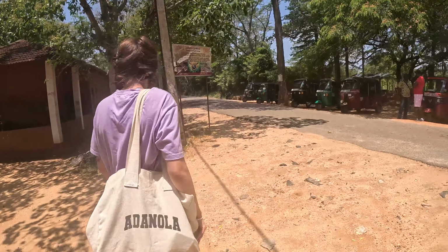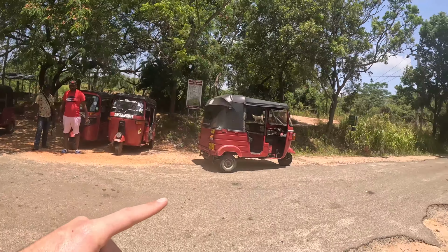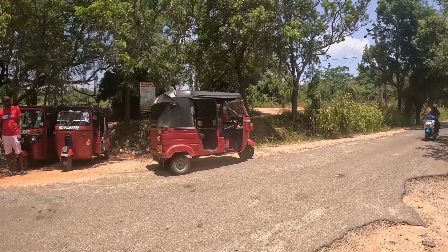Unsuccessful. Thought we found quite a cool Sri Lanka hat out there, but the quality wasn't great, and the fakes are actually quite good, but not what we were looking for. So back in the tuk-tuk and back to the homestay.